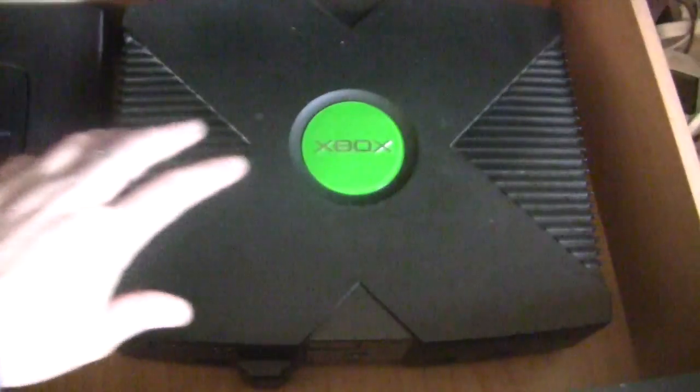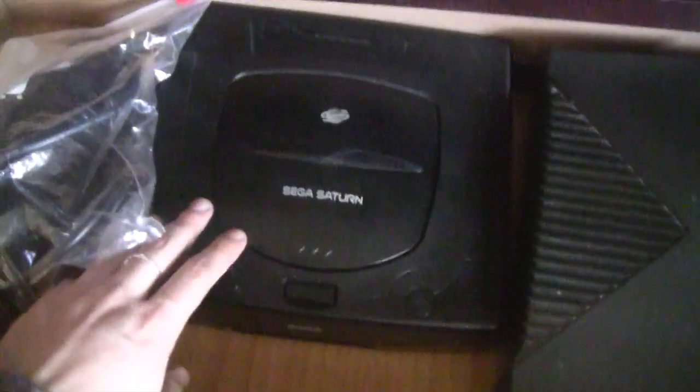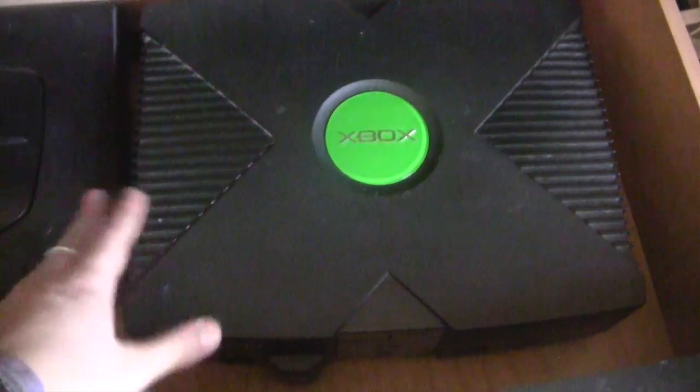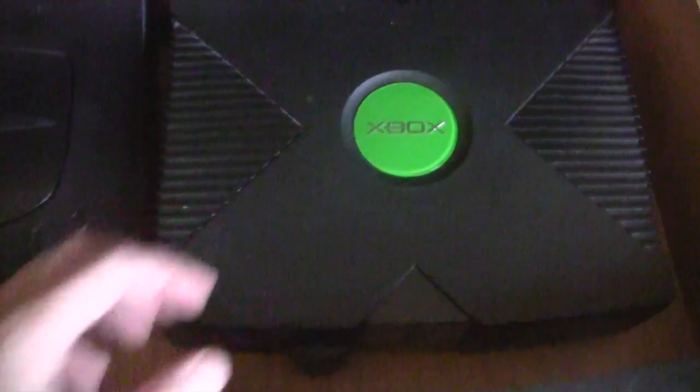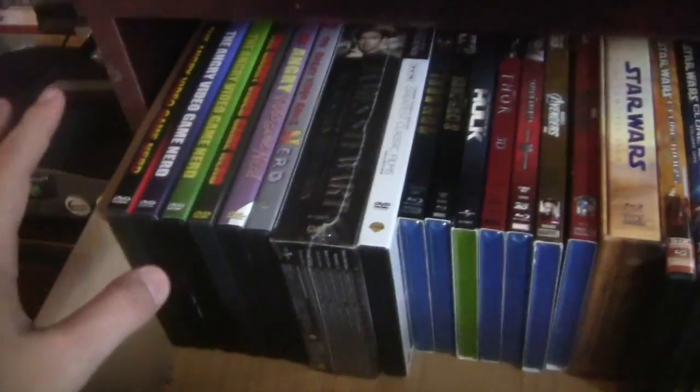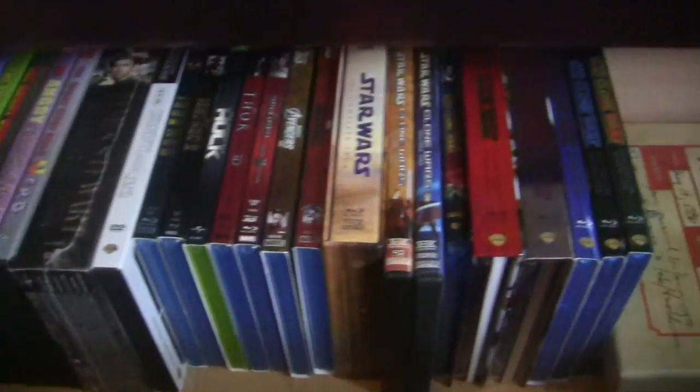Alright, so moving on from this shelf, we're going to first look in this top drawer. So in here I have the original Xbox and the Sega Saturn with accessories. The original Xbox is kind of useless to me, except for the fact that I love that I own one, because my 360 plays all the games I own that are backwards compatible. So whatever. Now down here, this is actually reserved for future games, but for now I have some DVDs and Blu-rays I want to keep in here.